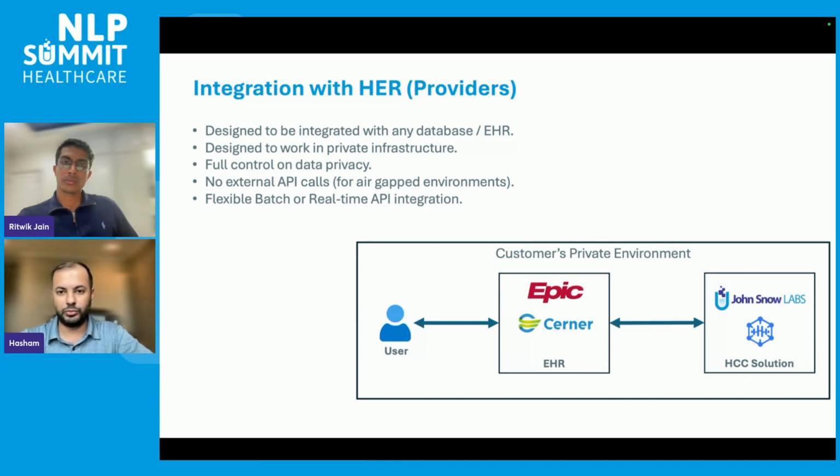So essentially what we do most of the time is we have a staging layer that just pulls data from the EHR and stores the result in a staging environment. And the model, or the HCC engine, pulls data from that staging environment, processes it, and then dumps it back again. That way you have complete control over the data flow as well. And again, it's all private. There's no external API call. And one important thing is that it is flexible for real time and batch.